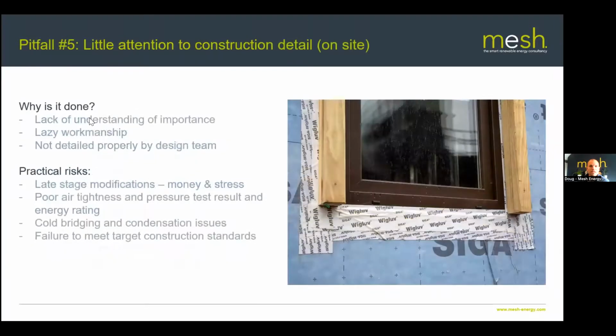A builder trying to save a couple of grand ended up spending 20 in wasted costs through poor advice. So pitfall number 5 is about detail when you're actually on site. Hopefully you put decent detail into the design, but this is about when you actually get on site.